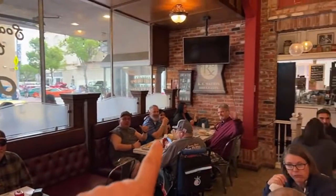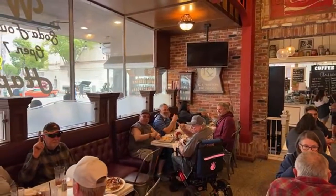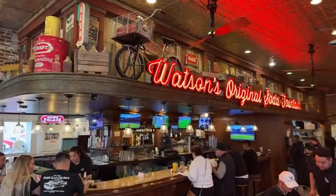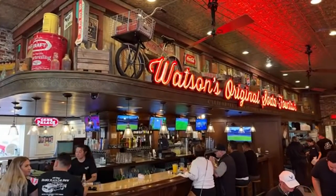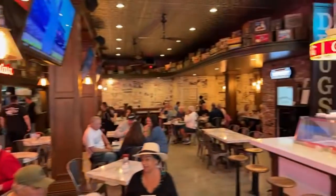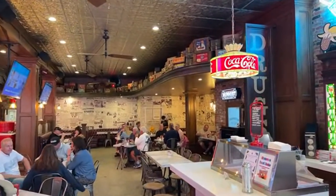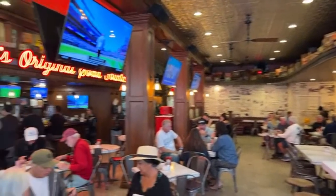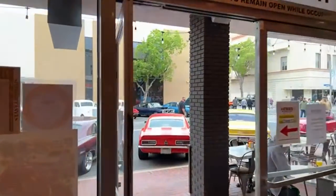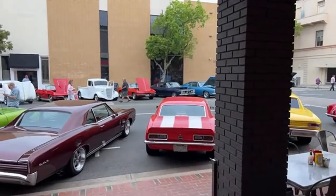We got friends here hanging out, having fun at the soda fountain. Yeah, and then check out this original stuff. It is just awesome. I just sat in there and had breakfast, but I figured I'd share this part of it with you. It's such an awesome little architecture, so let's sneak outside and do some car stuff.